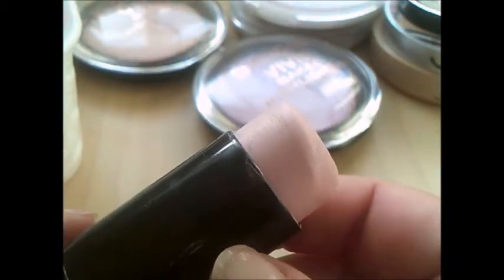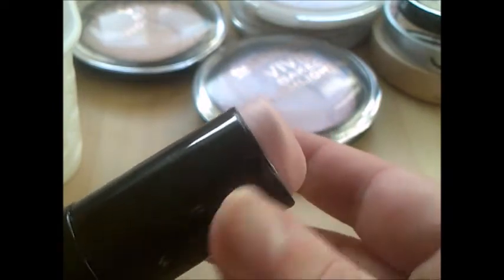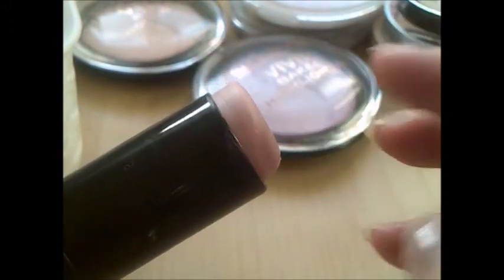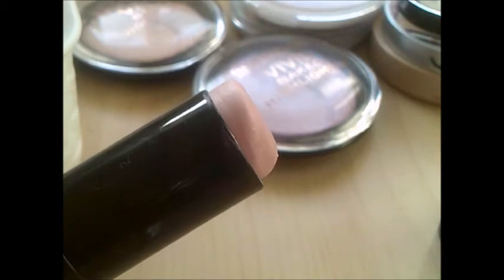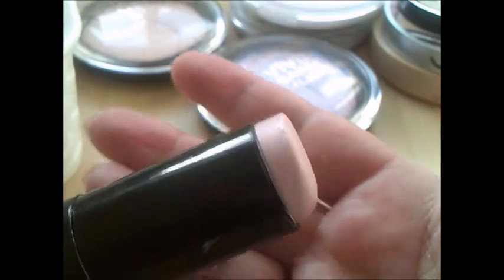I have used this. I keep trying to use cream products. But I will use this when I'm not wearing foundation. So if I'm just putting a powder on my face to even out my skin tone, I will put this underneath the powder just to highlight my cheeks. So yeah, still learning how to use cream products.